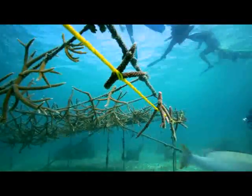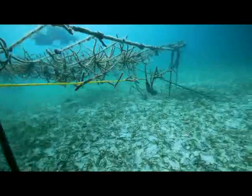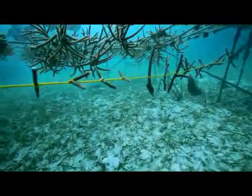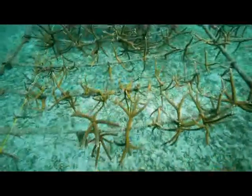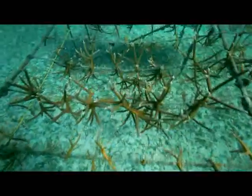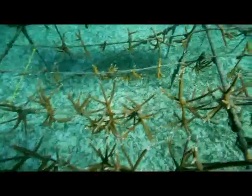And when Austin was talking about the exponential amount of fragments that we have, that's because we've been still debating and discussing, are we going to cut each branch and make one more fragment, or are we going to leave some larger sizes, so we're outplanting a larger size colony. So we have a lot of work to do.